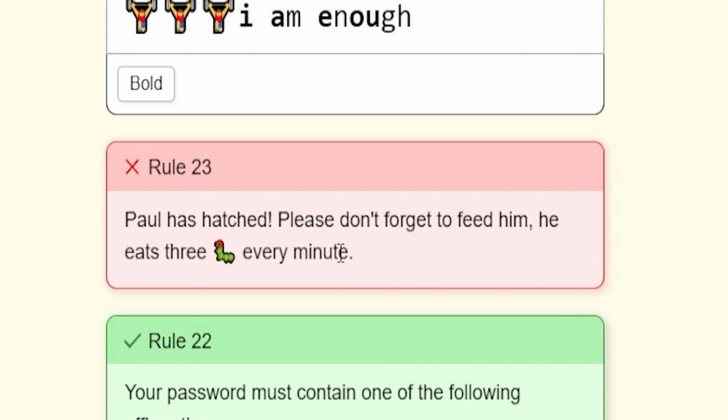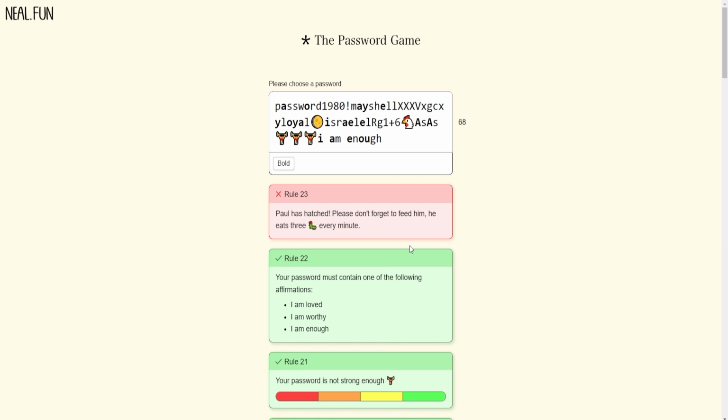Paul is now hatched. Please don't forget to eat him. He eats 3 caterpillars every minute. Not on my watch, he doesn't. Paul can starve.